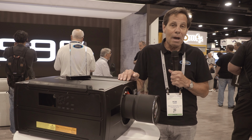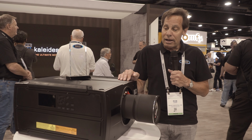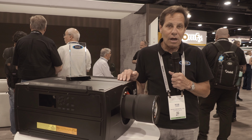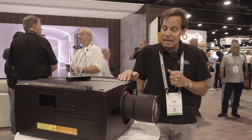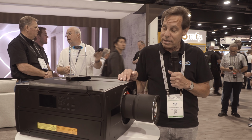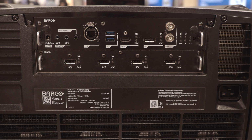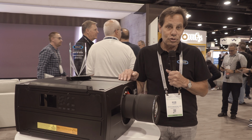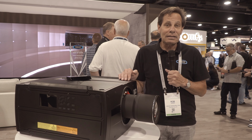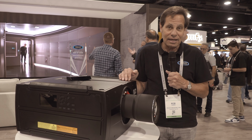They have two models. One is going to be 6,000 lumens. That's the Heimdall Plus. Another model announced is the regular Heimdall. That's 4,000 lumens. They're also going to have CinemaScope versions coming out at some point as well. HDMI 2.1 on this projector so that you can game at 4K 120 hertz with expected low input lag, probably on the order of 9 or 10 milliseconds.